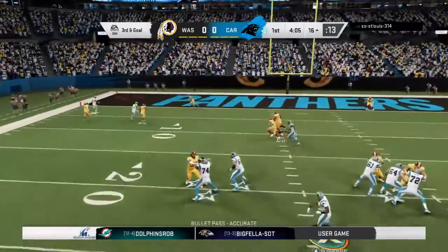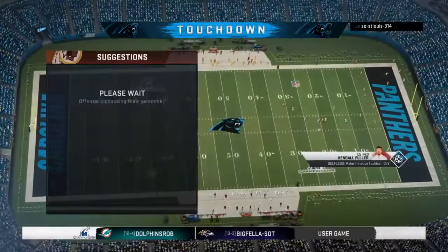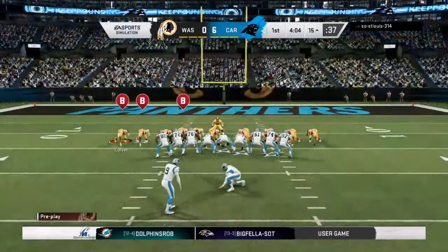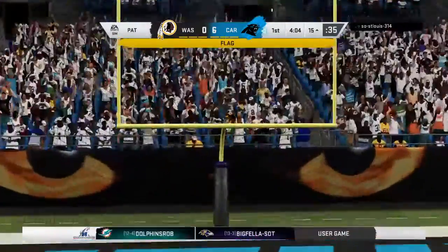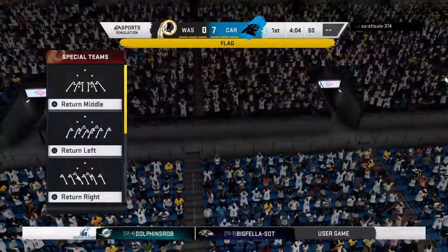From the shotgun, it's Bridgewater. And that will be caught by Moore. He's got a Panthers touchdown. DJ Moore there to make the grab. And the Panthers take it right down and score on the opening drive. And the kick makes it through, but flags come flying in as well. It appears we're going to get a roughing call tacked on.